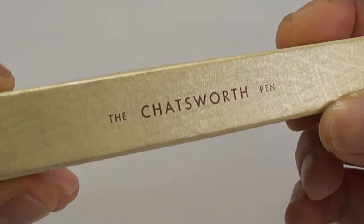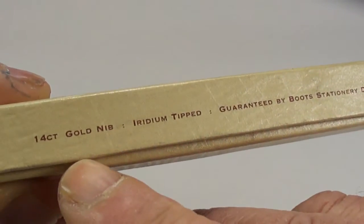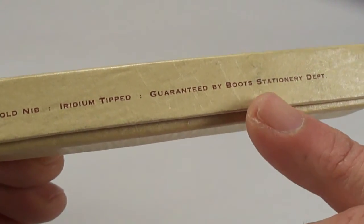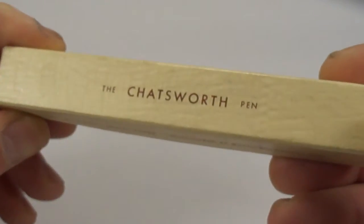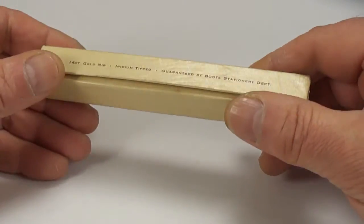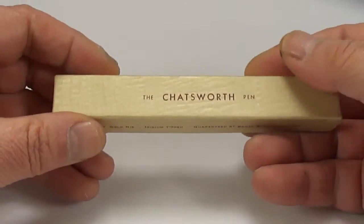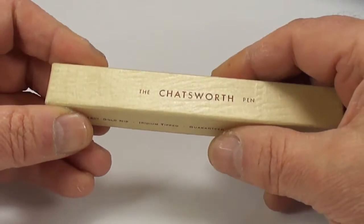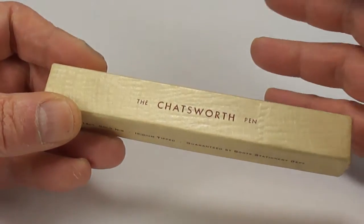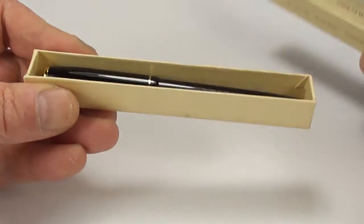Well, dead simple. We've got the Chatsworth pen. And as it says on the side, 14 carat gold nib, iridium tipped, guaranteed by Boots Stationery Department. So the Chatsworth pen. What we've got for you here is another example of a pen that was made by a manufacturer, and dating the pen, I'd say from around about the 1950s. So a pen made by a manufacturer for a department store or a shop of that particular period. So this one's the Chatsworth pen.